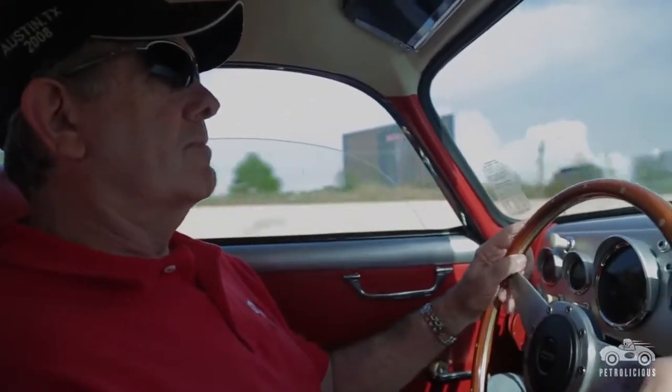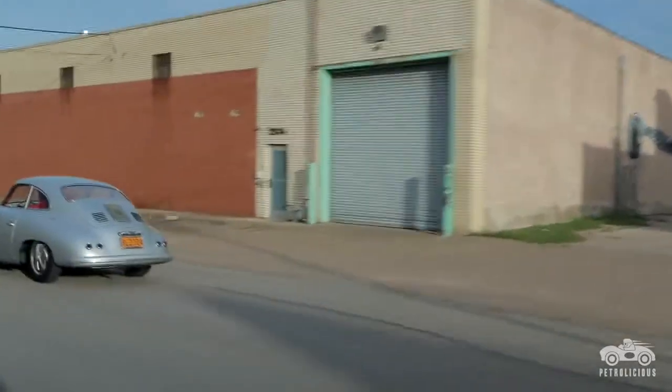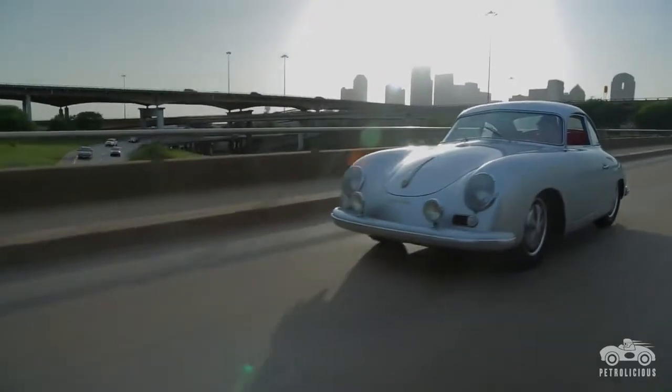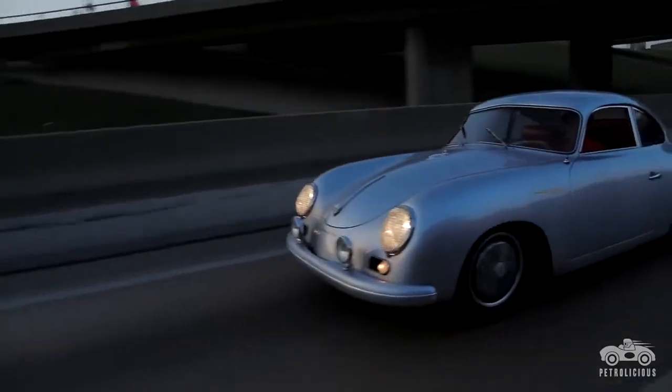Drives like a more modern 356. However, the handling is still pretty edgy. Newer cars like a 911 are sort of comfortable at higher speeds. This car, you know you're really doing something at 80 or 90 miles an hour.